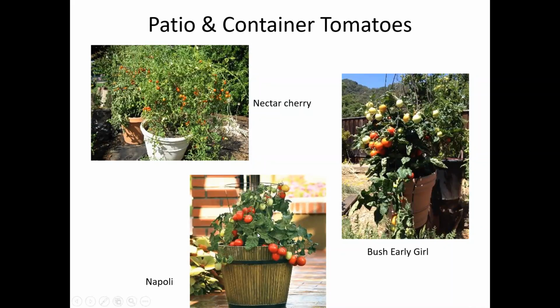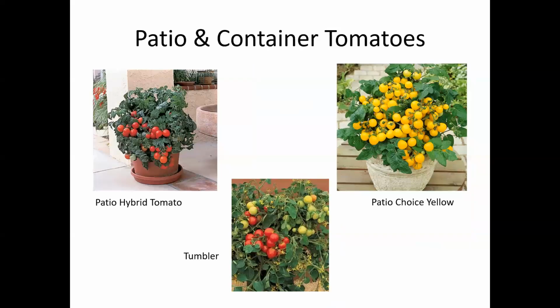This is just a picture of another variety. But because they realize that yards are getting smaller and a lot of people only have patios now to grow things, there's lots of new varieties of patio and container varieties of tomatoes. And also there are more compact varieties of peppers and eggplants too. So even if you just have a patio, you probably can still have a garden, which is nice.